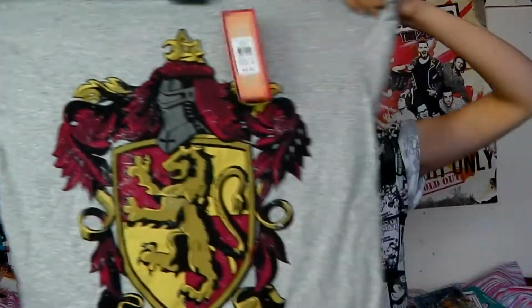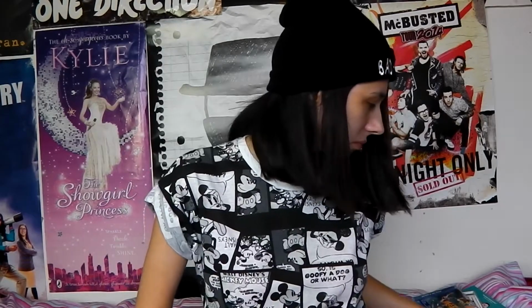And I love Primark t-shirts, as I've probably said before, just because they're really good quality and they do last ages. Like, I bought some from like 4 years ago and they still fit and the quality's still good. And I love these sleeves that have come into fashion, the rolled up, tucked up sleeves. And yeah, I love Harry Potter, so I had to buy that. I haven't worn that one yet, so really good when I get around to wearing that one.